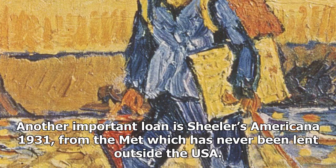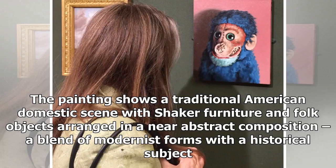Another important loan is Sheeler's Americana, 1931, from the Met, which has never been lent outside the USA. The painting shows a traditional American domestic scene with Shaker furniture and folk objects arranged in a near-abstract composition, a blend of modernist forms with a historical subject.